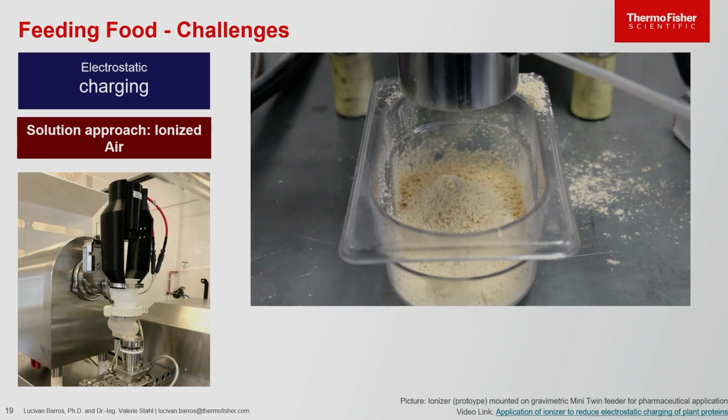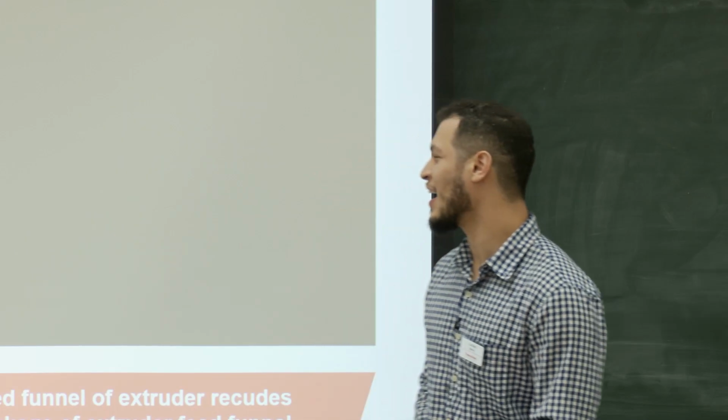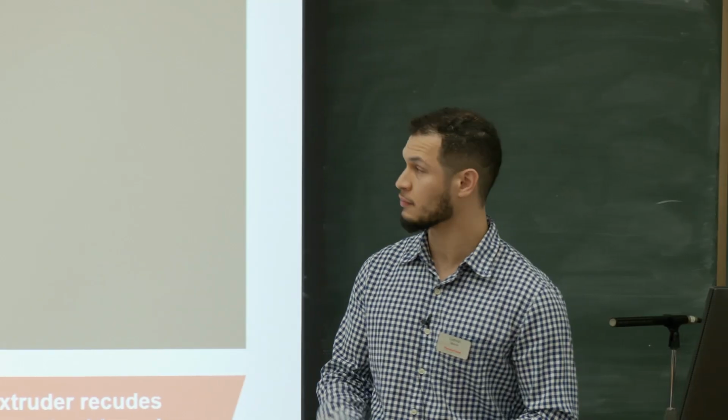Where can I find the ionization in my device upstairs? Carolina? Oh, I don't have it. I need to buy it. Okay, makes sense. Okay, so an ionizer mounted on the feed funnel of the extruder reduces the static and avoids blockage of the extruder feed funnel.